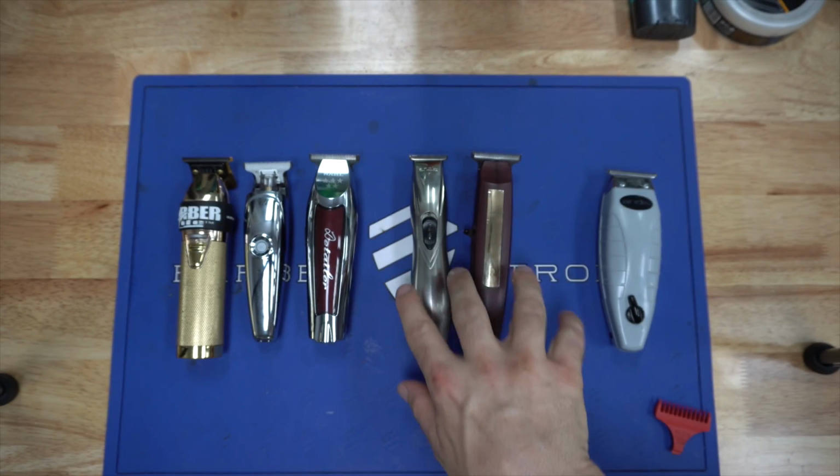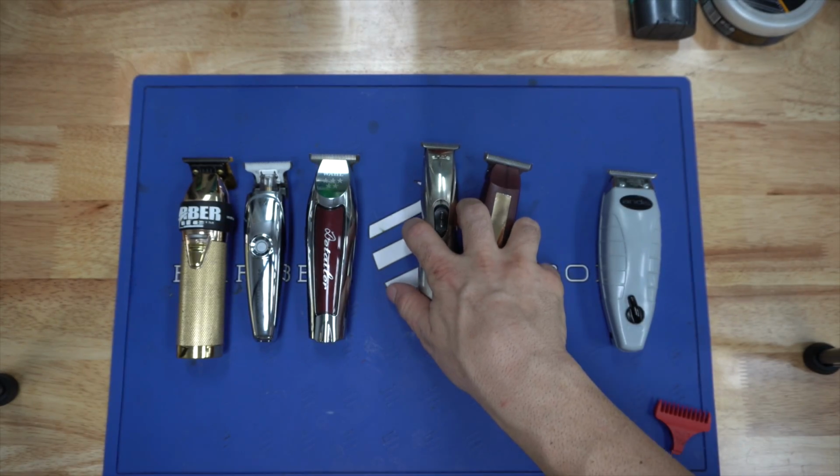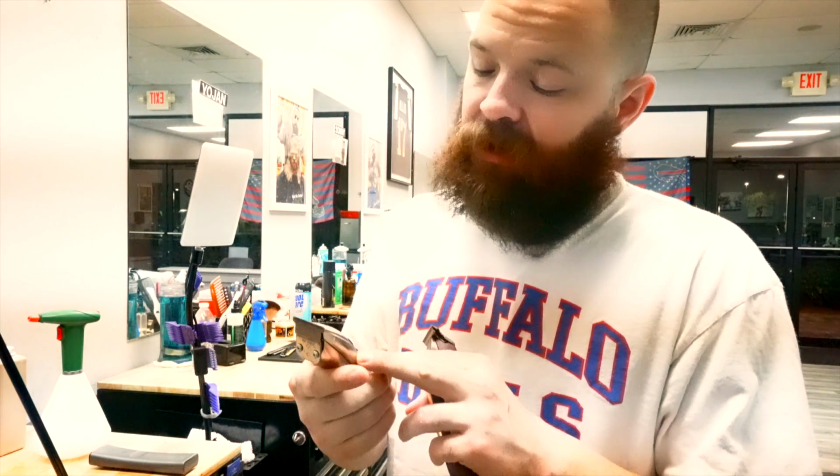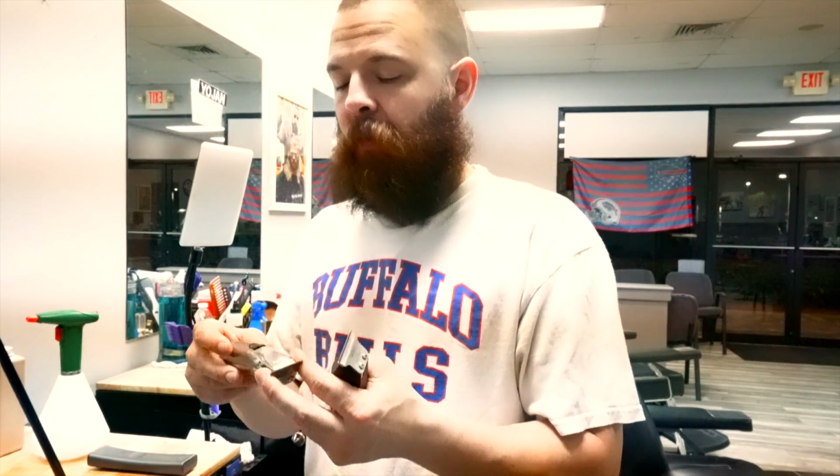Let's talk about the two budget trimmers that are on the list. Okay, so for 2019's best budget trimmer, it is still gonna go to the Andis Slimline Pro Li. This machine will always have a place on my station. It is just a fantastic machine. Whether you choose to modify it or you don't, personally, I've come to realize that I think it actually cuts better without the modification. And it is just a powerful machine that can really get the job done.